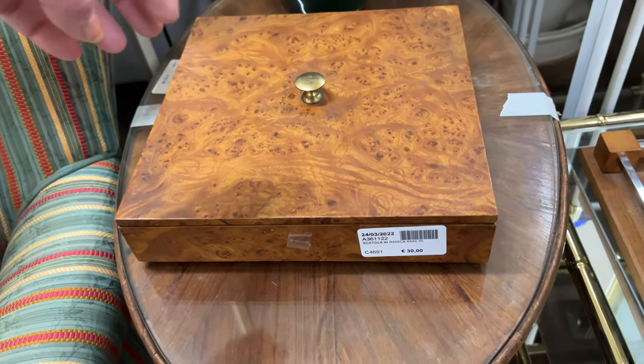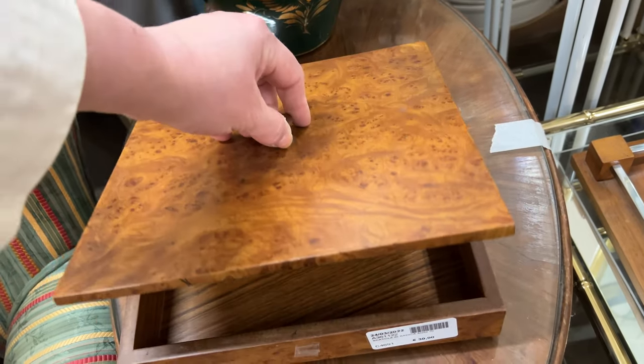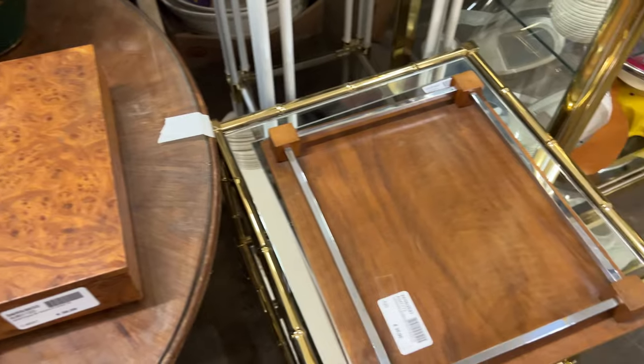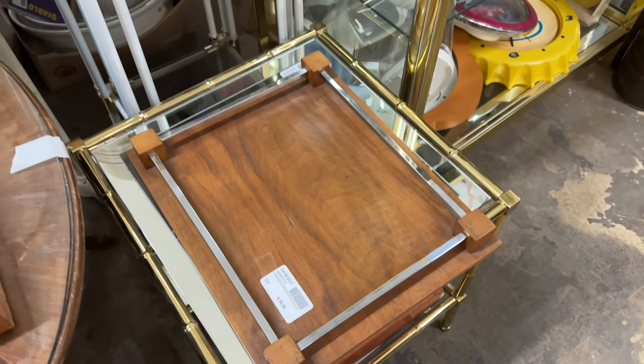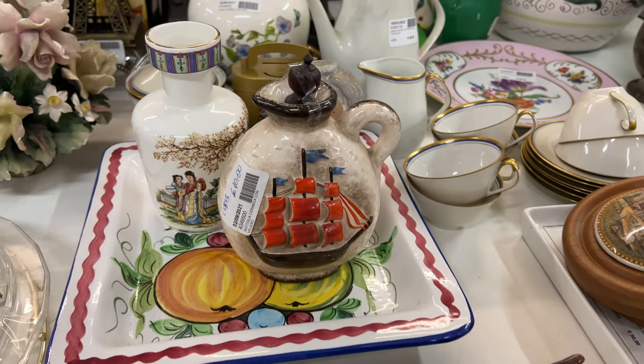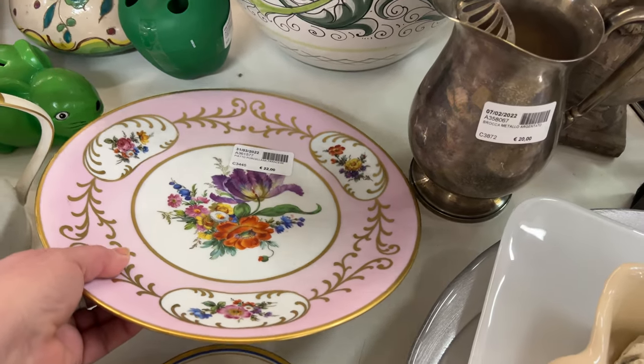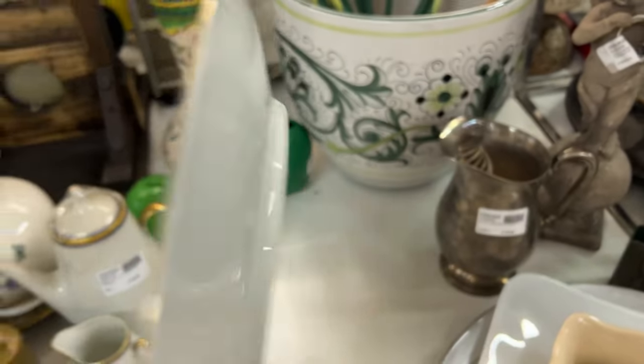This box, this burlwood box, very useful in a living room for $30. Nice. And the tray was also $30. Very stylish. So many sweet things today. Look at this plate. Adorable.